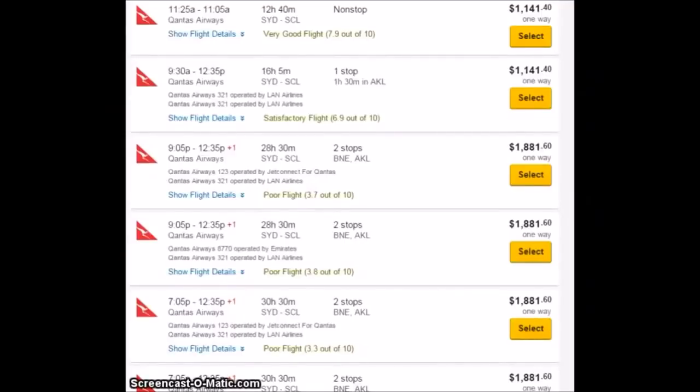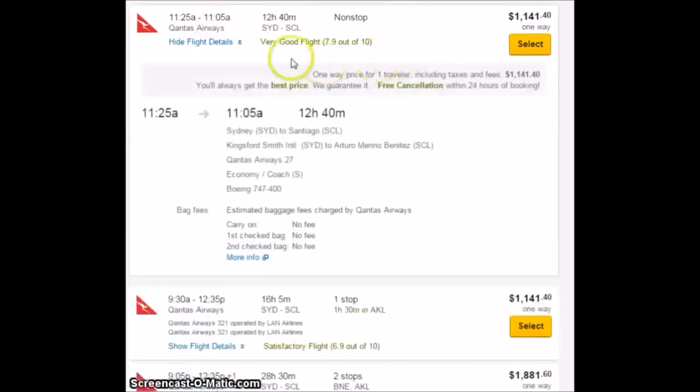Alright, this is Expedia, and it's a Sydney to Santiago search. And I can show you that every single one of these options on this page, which is 15 or 16, is fake. So we know this one is fake. This one is the non-stop from Sydney to Santiago, Qantas 27. Sometimes it shows up in the search, sometimes it doesn't. This one is fake. It used to only be available 3 days a week. Now it's available, I think, 4 days a week, or so it says, but this one is fake. 12 hours and 40 minutes for that flight. Nope.